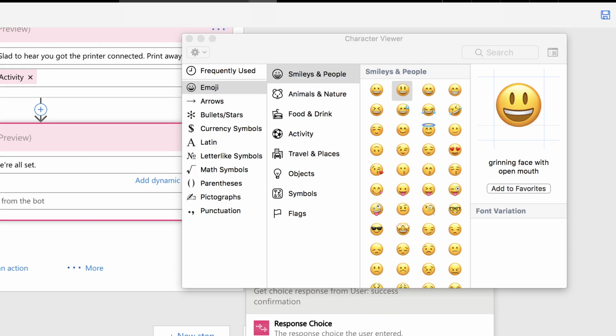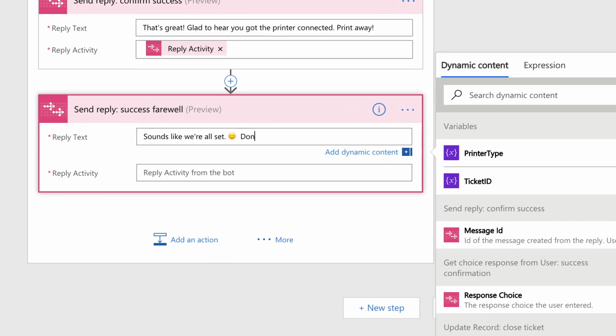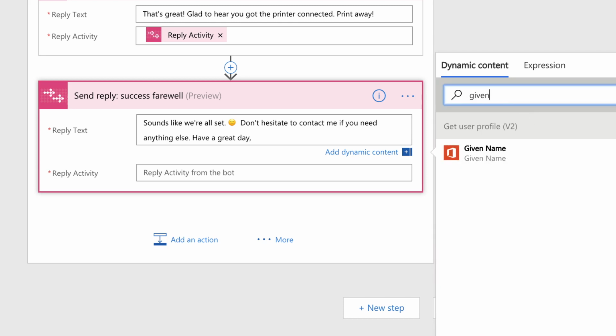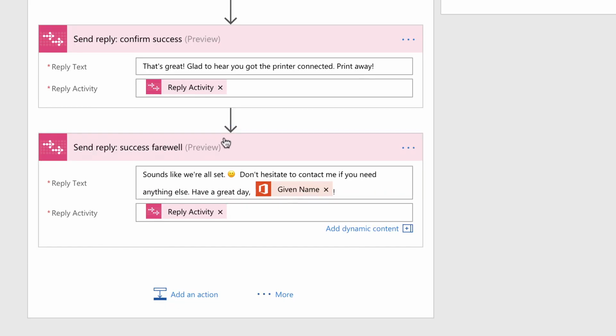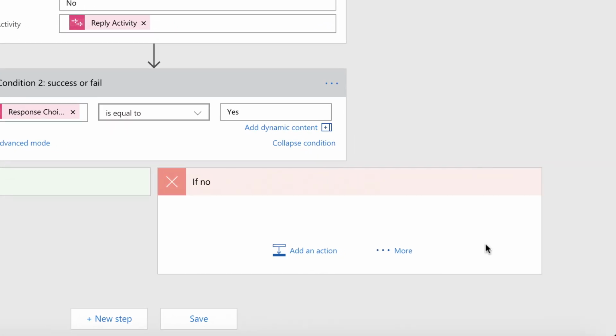And just so you know, AtBot does support emoji, so I think I will toss in a smiley face here. Okay, so we're actually done on the if the automated workflow works. So that's good. We'll minimize that.